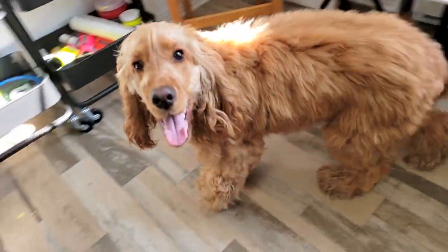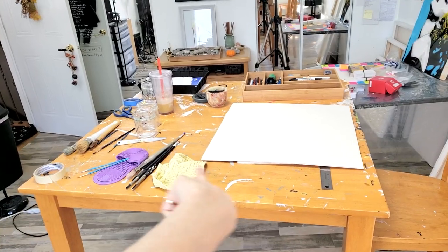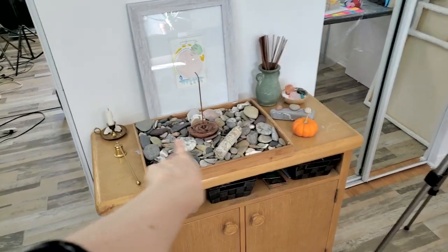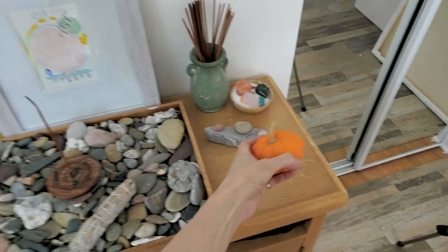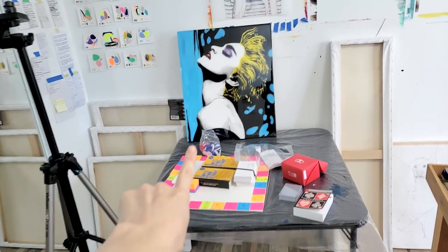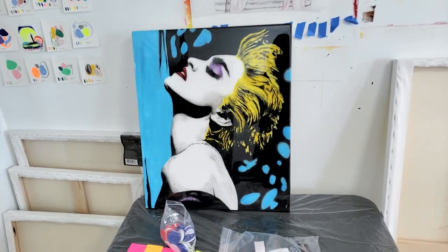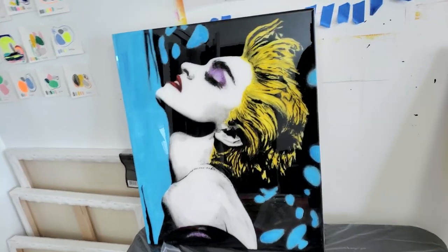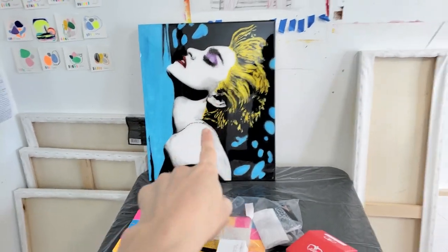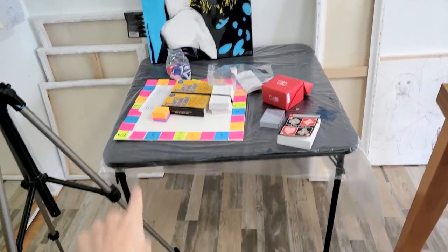Thanks for your help. I was saying that my working table is very messy, so I wanna tidy this. This never gets messy though. I have a little addition for Autumn. I wanna put her somewhere because I really like, as you know, how it turned out, my oil pastel with resin on top. So I wanna find a spot for her, remove this table, remove all this.